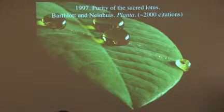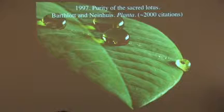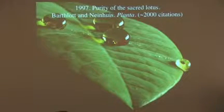Now, in my field, capillarity, the Holy Grail was basically 10 years ago when they discovered something called the sacred lotus. This is associated with Buddhism, but basically it's a particular plant. Barthlott and Neinhuis published this 10 years ago. This paper has 2,000 citations.